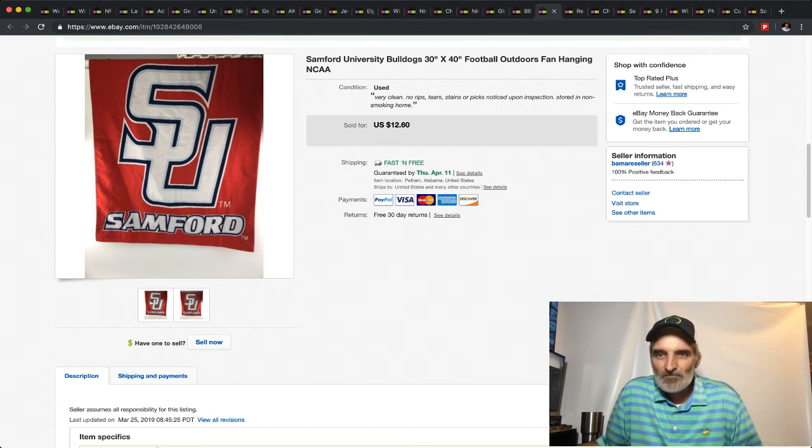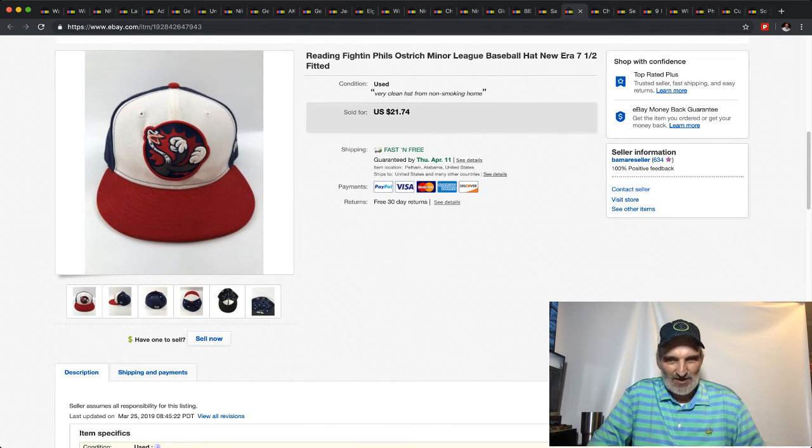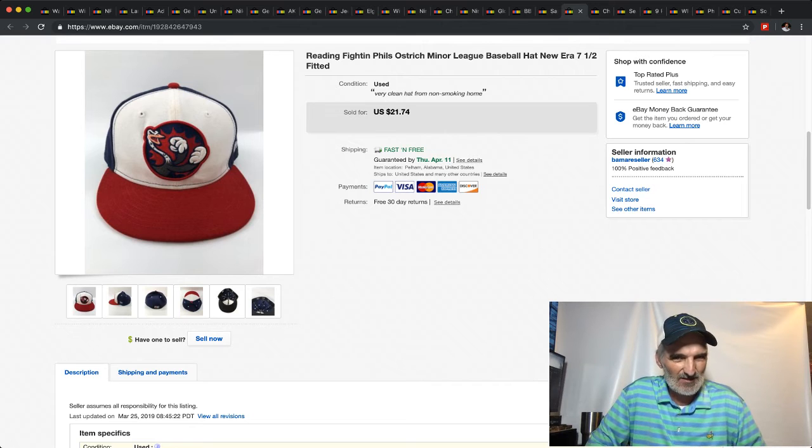So, all right, getting closer to that next big item. Not as big as the last one, but still good profit. I pick up a lot of helmets. I pick up a lot of hats. This is a minor league baseball hat made by New Era. New Era is big in sports hats. It is the Reading, which I believe is in Pennsylvania. If anybody knows, please correct me if I'm wrong. The Fighting Phils Ostrich minor league baseball hat. It was a fitted, size 7.5.